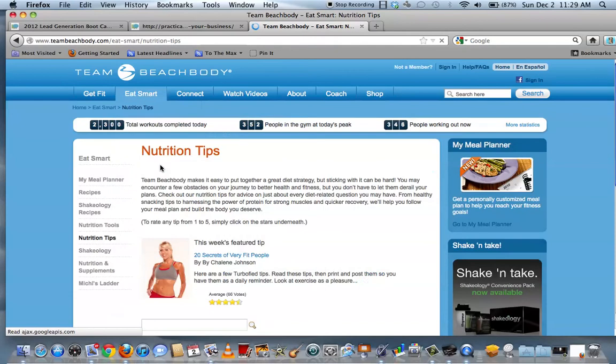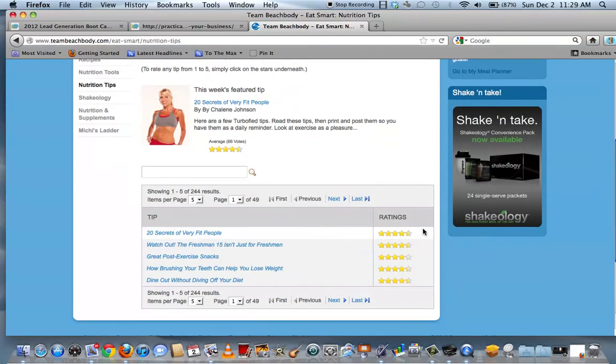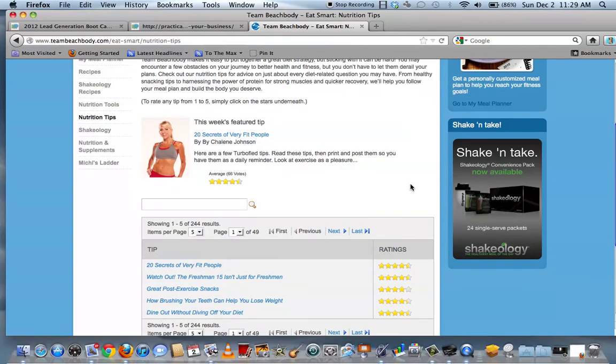And when you get to that page, it's just very obvious. You're going to have a bunch of nutrition tips. When you scroll down, you'll see there are 49 pages, 244 different tips that you can read about, which are very, very helpful. And the reason that I think they're so helpful, it's not just an exercise in navigating around your internet search, but it's more because when you have some of these tips, not all of them, many of them are going to end up being things that you remember time and time again.